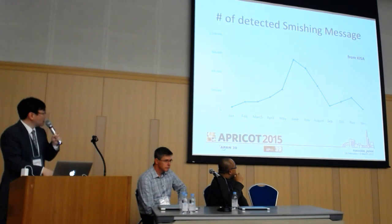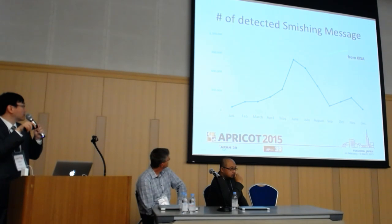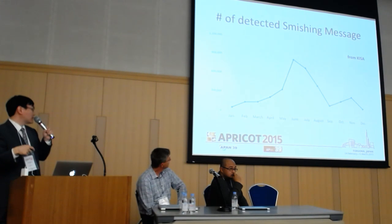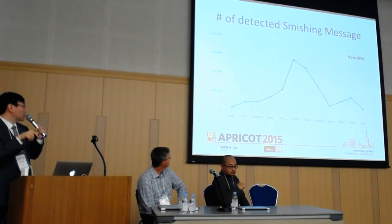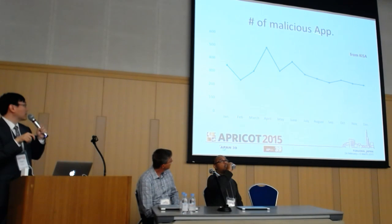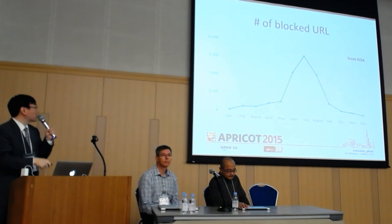So this is the number of smishing messages detected in the SRS system from KISA, and this graph shows the period from January to June 2014. We found about 0.9 million, but it reduced. And also we can see the number of malicious apps during that time in the SRS system, and lastly the blocked URLs during that time.